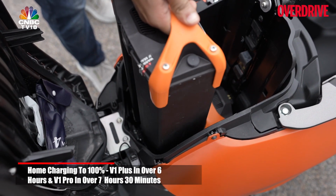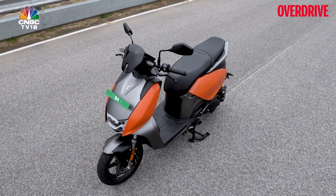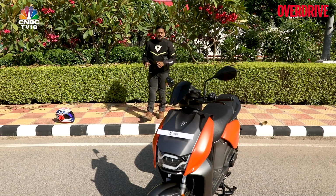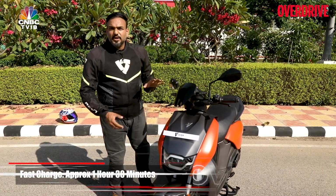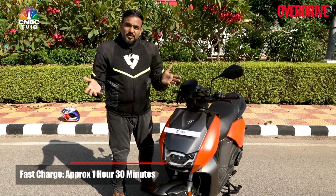On a regular 3-pin plug, these batteries will take around 5 to 6 hours to charge fully, and both the batteries can be charged simultaneously. While we couldn't test it, the Vida V1 can also run on a single battery if need be. Hero claims that using their fast chargers, 1 minute of fast charging can give you 1.2 kilometers of riding range. So essentially that means that if you get a 10-minute charge while you're shopping for groceries or something, that's a good 10-kilometer range at least.